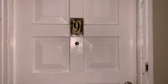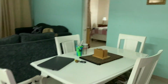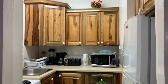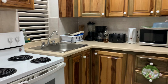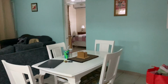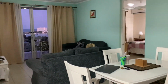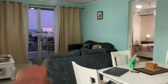Hurry up. It's apartment 9. So let's go. We're entering. Alright, so here we have the kitchen. Living area. I mean, the furniture is definitely not fancy, but the place is gorgeous, guys. So this is a view of the living room. You guys can't even see the view yet, but that's okay. Look at that view. Wonderful.